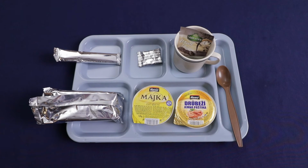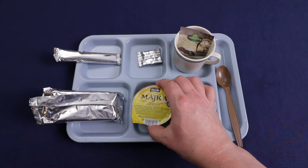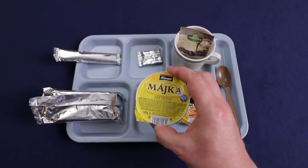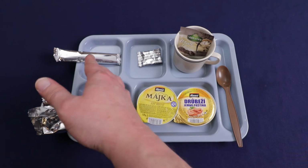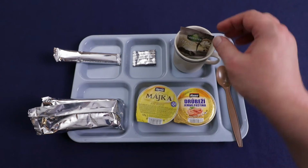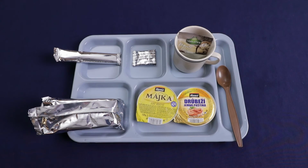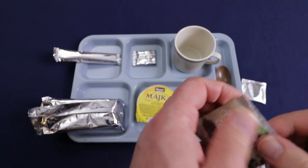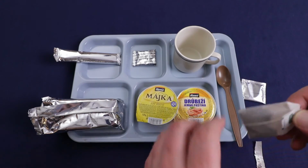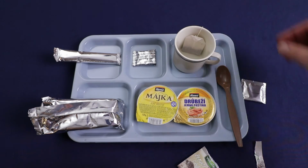Okay, here we are for dinner. We have our poultry pate, and I believe this was the pork luncheon meat. I think it's going to be kind of like Spam. Got the rest of our crisp bread, our other chocolate bar, our gum, and going to have our tea with packed sugar. But anyway, let's get this tea started. Just a black tea, that's all it lists as.